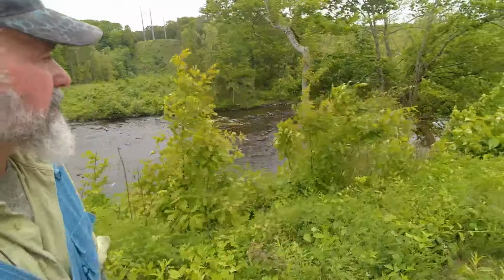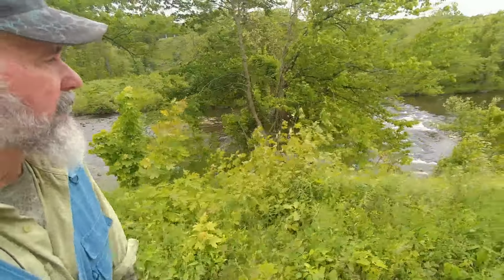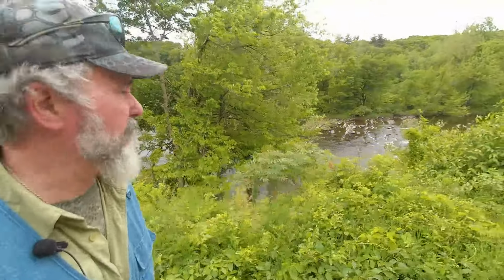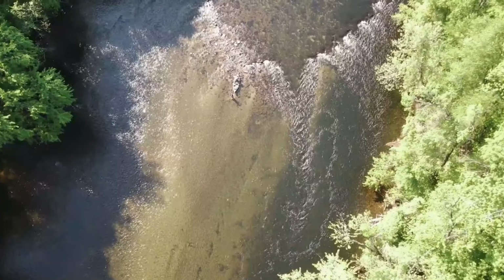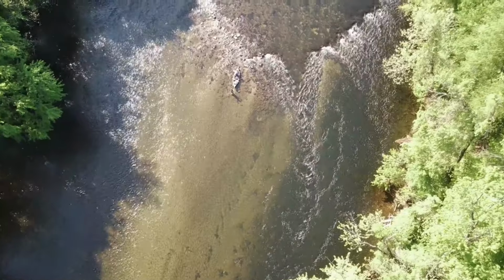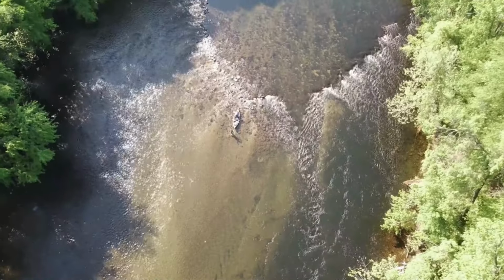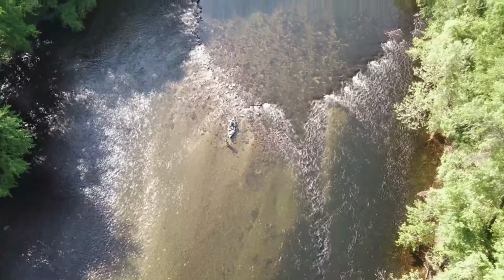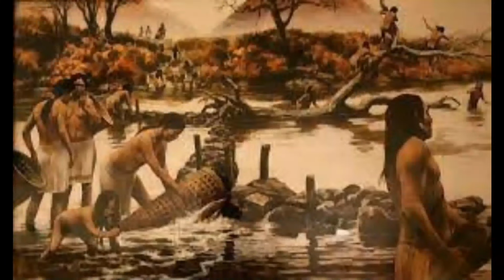Below me right here, you can see one of those sandstone outcroppings creating a natural little fall. And the native people, the Agawam and the people that were here before them, because they pushed somebody out, used these rivulets, these little falls, to trap the shad, salmon, herring, alewives, whoever was coming up the river, and basically have a meal.